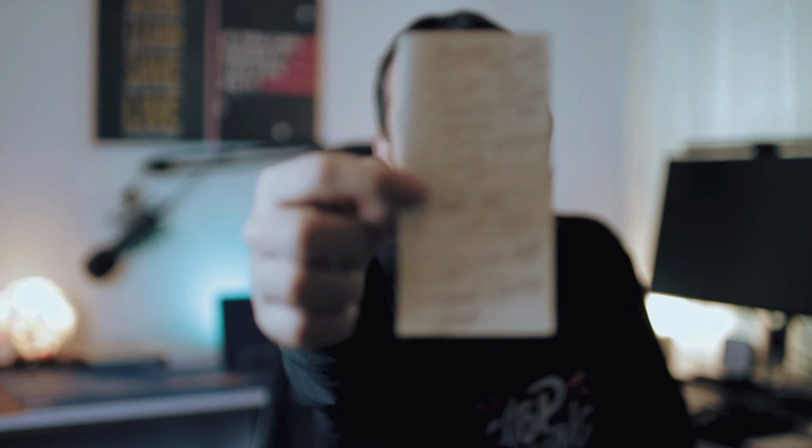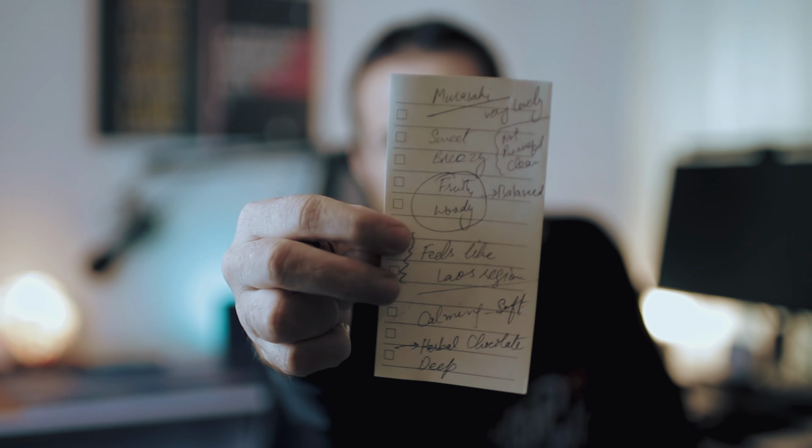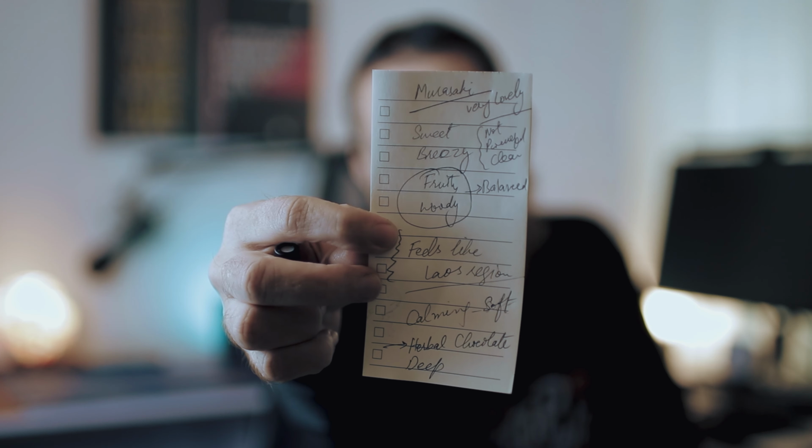You can see my comments are over here, very lovely. If you can read it over here, at the top I have written very lovely. Okay, so what I did is I actually slept with it, and then I woke up and I again took this note and kept on writing different notes and everything.